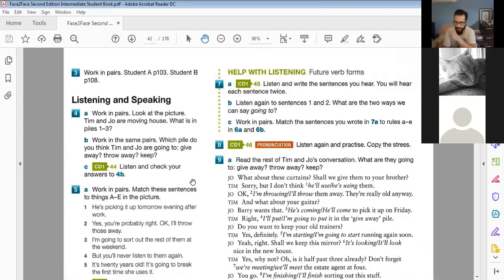Did you pay attention to the two different ways they said going to? They did it in two different ways. Did you notice it in the beginning? Yeah. I'm going to. It's gonna rain. Right. So they did it in two ways. Which one is correct? Or do you think both of them are correct?